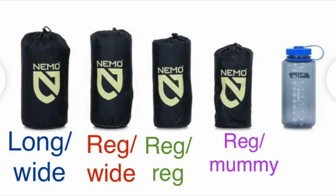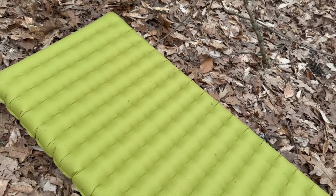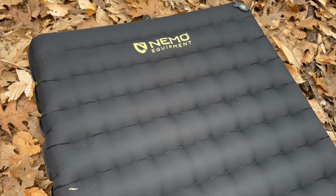The pack size, it's about the size of a Nalgene, give or take. It has 3.5 inches of thickness, and it's got 40 denier on the bottom, 20 denier on the top. And it does have the aluminized Mylar film on the inside that's suspended. The suspended Mylar makes it a little bit more quiet than some other pads.